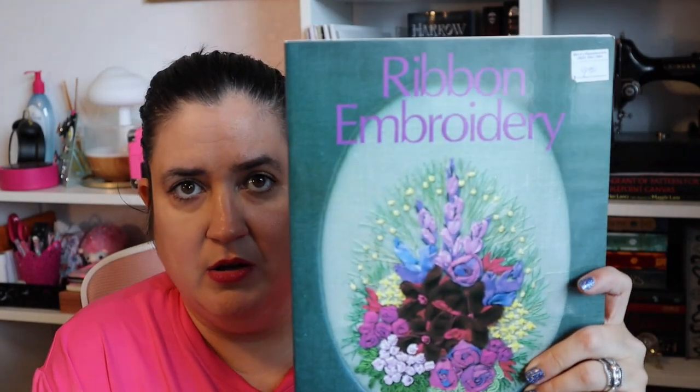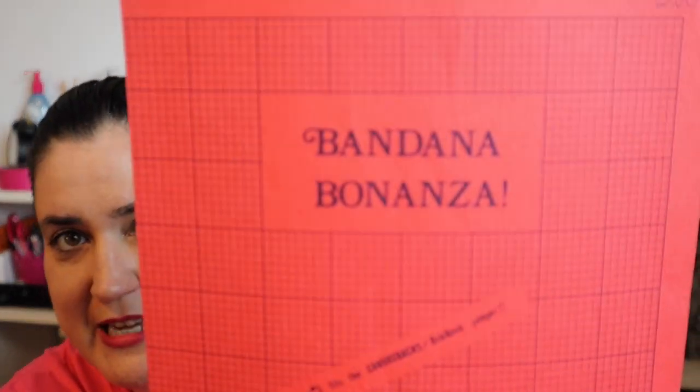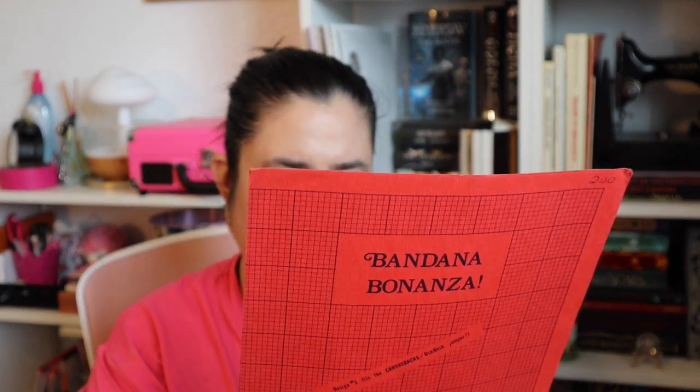This book is called Ribbon Embroidery by Heather Joines. I love ribbons. I have never tried ribbon embroidery, but it looks amazing. Alright. This one is called Bandana Bonanza by High Tide Enterprises. Copyright 1982. I don't know why I got this.